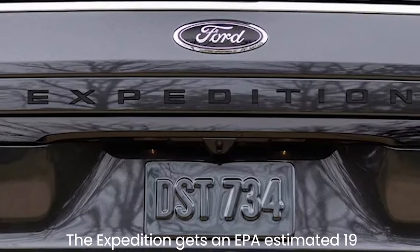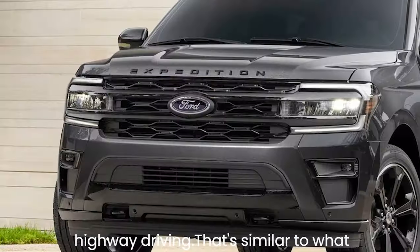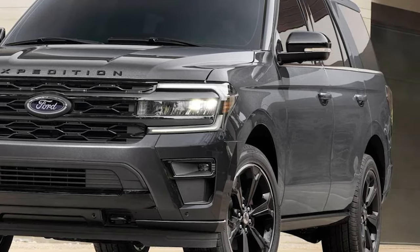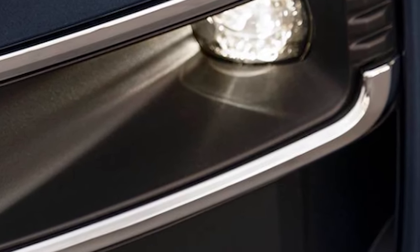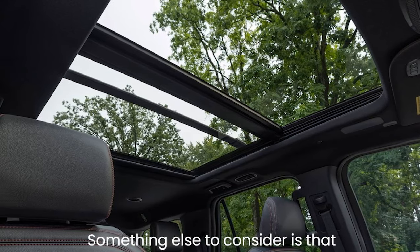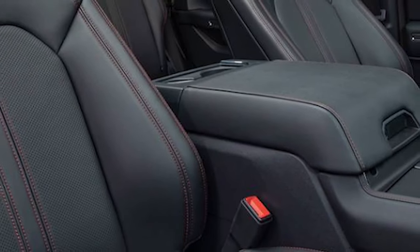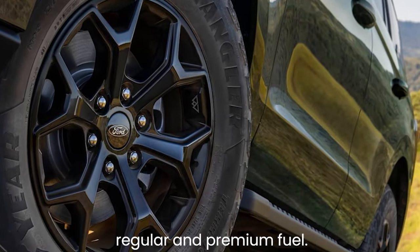The Expedition gets an EPA estimated 19 miles per gallon in combined city/highway driving. That's similar to what the EPA posts for other large SUVs. But we had difficulty matching the EPA's numbers in our real-world testing. Something else to consider is that premium fuel is required to get the quoted power numbers. During our time with the Expedition, we could notice a difference in performance between regular and premium fuel.